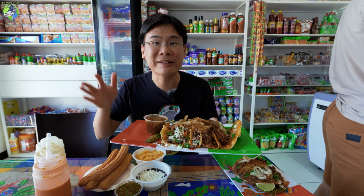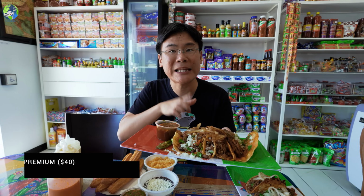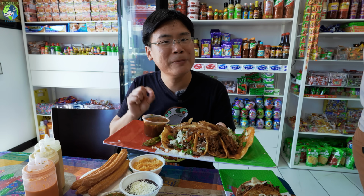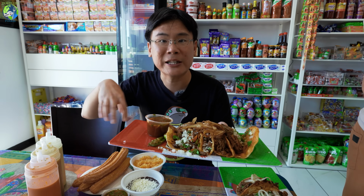What I have here is the Meal 1 Premium, which is like $40, and you get 4 tacos. You can mix and match between lamb birria, beef steak, and alambre. It's my first time hearing or seeing alambre on the menu. It's basically beef steak mixed with grilled vegetables.